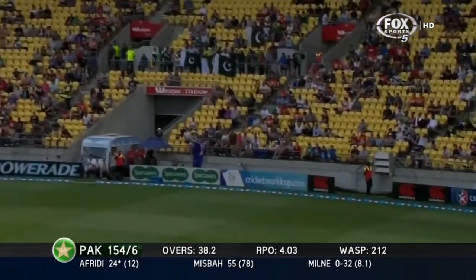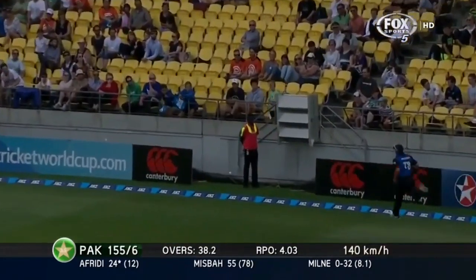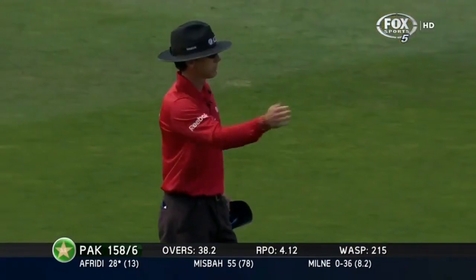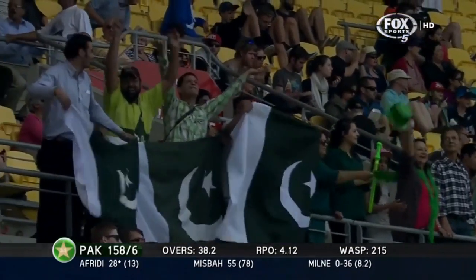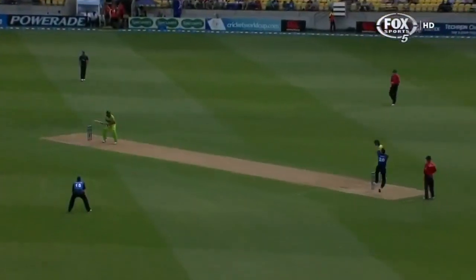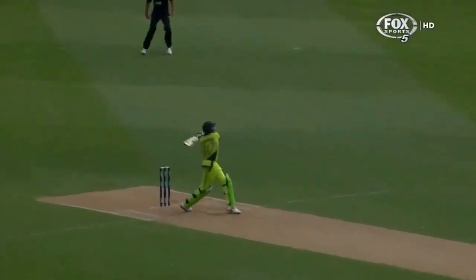Yeah, the pace will take that. Take it all the way to the fence for 4. Well, the change had been made. Fine leg had come up inside the ring and deep point put out.